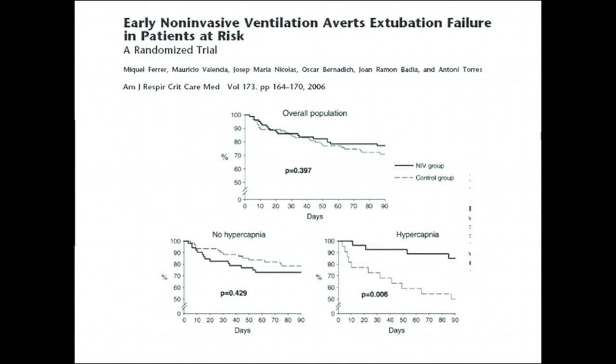The use after extubation, I would say, is maybe in the same group. I do think that using non-invasive ventilation after extubation is interesting, but it should be used as a preventive tool. Not in everybody, and you see this randomized trial which showed that there was a huge benefit in hypercapnic patients, but no benefit in other patients.